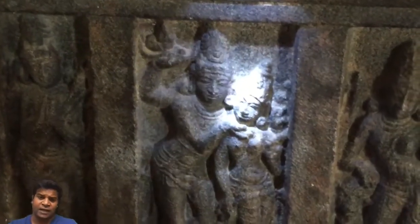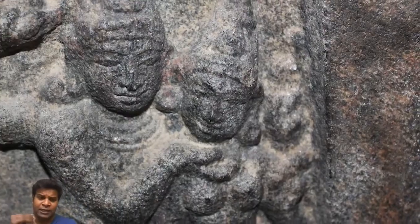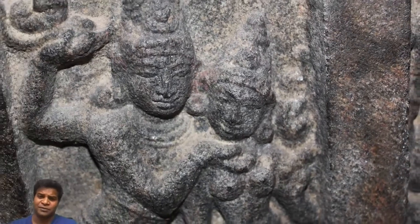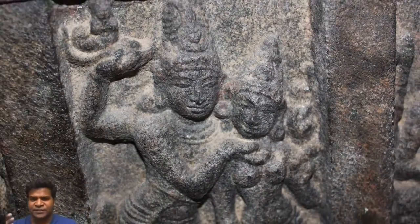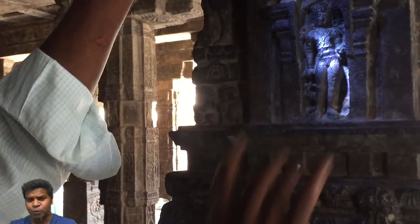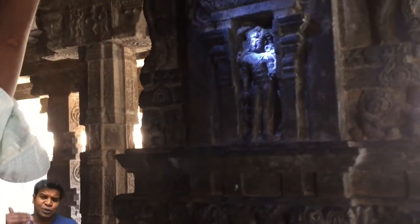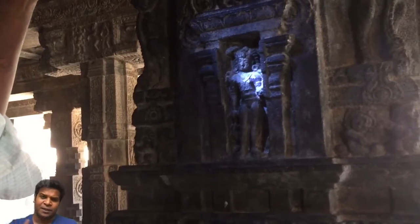Here's the wife of Shiva, and you can see the religious dot on her forehead. This is less than 2 millimeters. You can even see the smile on her face. Some of the details are so small even to capture with my camera. But if you visit this temple, please do examine these pillars.